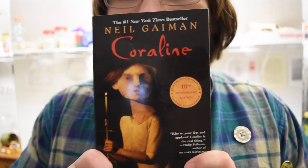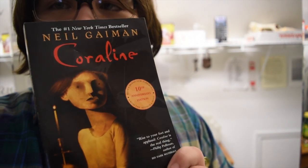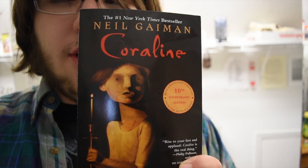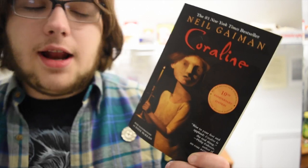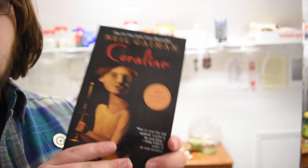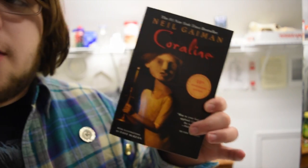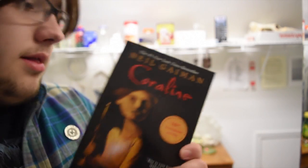I think it's a good cover. If you look at it closely, you can see little hands reaching for this wooden doll-like figure of Coraline. And I remember the scene from the book. This is the 10th anniversary cover. I've seen another cover and it looks pretty cool. I would give this cover about 5 stars. I'm surprised that no buttons made it onto it.